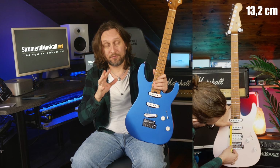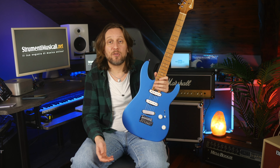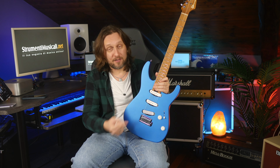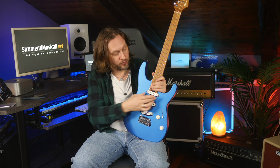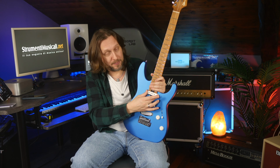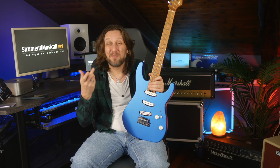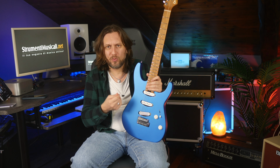So 2 centimeters of difference, and that's a big difference because the position of the pickups is the main reason why pickups sound different. If you have 3 identical pickups but in 3 different positions, they will sound completely different, right? So if we move the position of the pickups, we will have a different sound. If we move the pickup towards the bridge, we will have a clearer and brighter sound, while if we move the pickup far away from the bridge, we will have a more mellow, warm, full-bodied kind of sound.